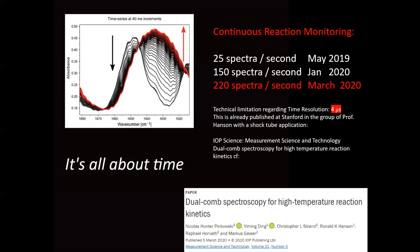So this story started already last year, where we monitored 25 spectra per second continuously. And then, as I said before, 150 spectra per second in January. And now we are very proud that we can do 220 spectra per second continuously since March 2020. Technically, it's even possible for a short period of time to go to microsecond time resolution.